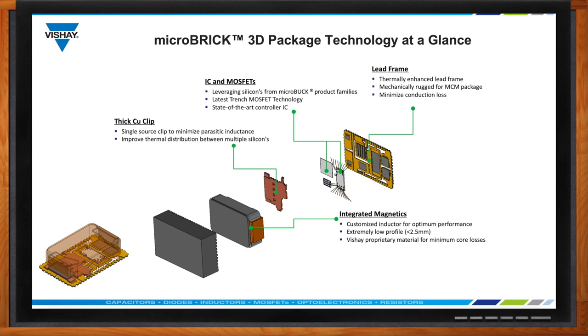The benefit of this kind of construction is that now you can really use the inductor effectively as a heatsink, because the inductor sits on top of everything and it absorbs heat generated by the silicon and then takes it to the outside world. So this becomes a very effective thermal solution to dissipate high power out of this small package.